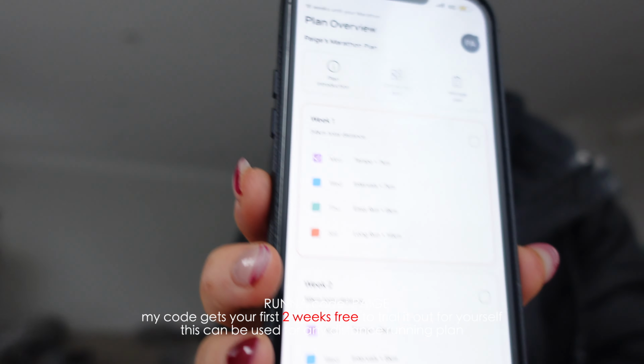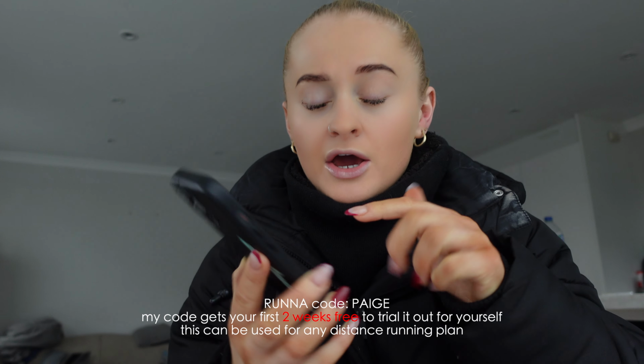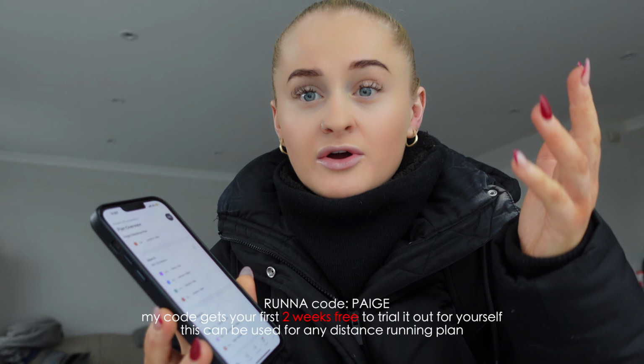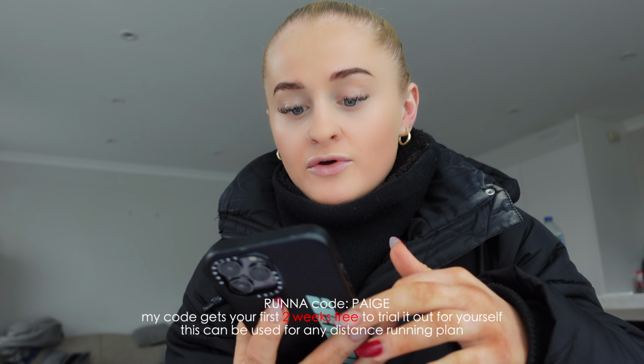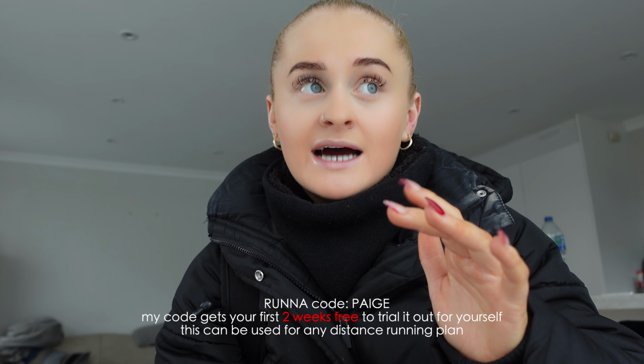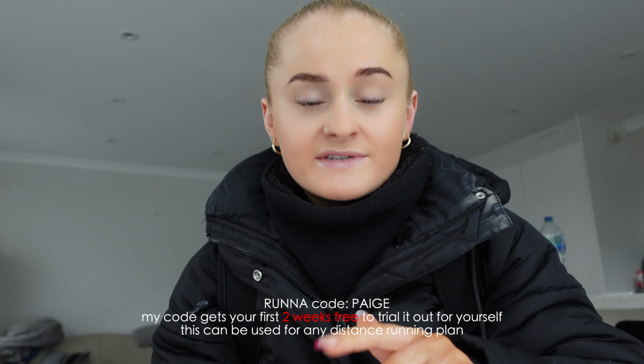But anyway, so this is my training plan. They have some amazing running plans. You fill out a questionnaire slash consultation form and then it'll give you your own running plan. It is £15.99 a month after that, which I think is absolutely amazing for this kind of detailed running plan.